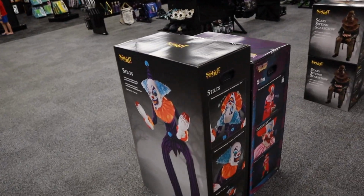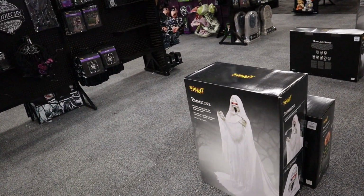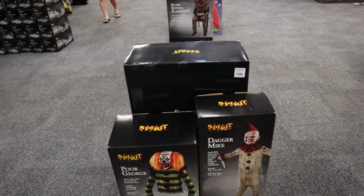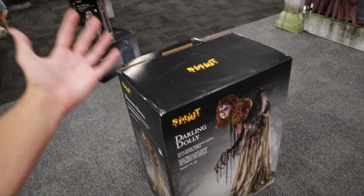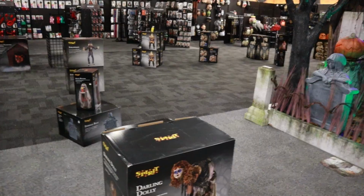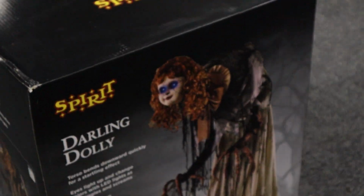Got a Stilts, Slim Jim, 4 scary sitting scarecrows, another Emmeline. Are you serious? Oh my, okay. They got Poor George and a Dagger Mike. They got one Howling Spirit. Yes! Yes! Yes! Darling Dolly. Darling Dolly. Finally!